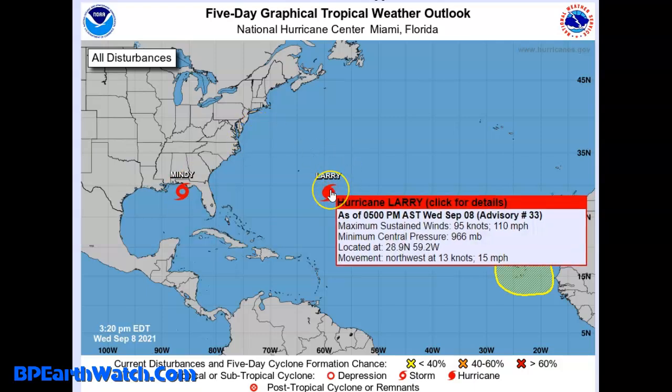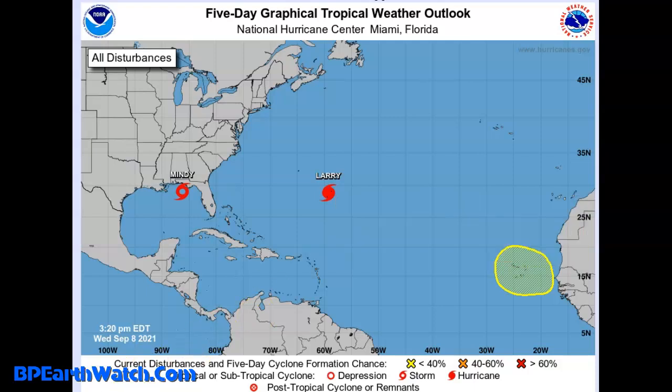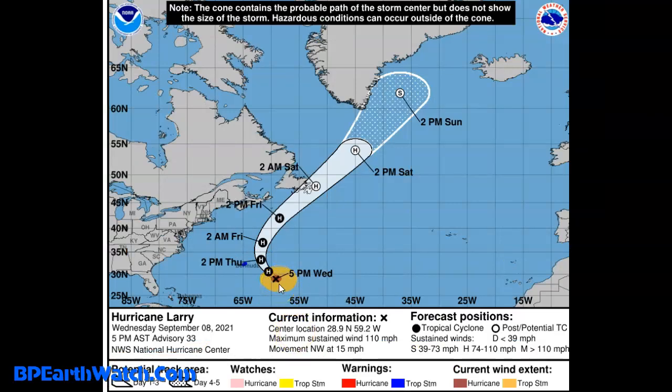Also, Larry's 110 miles an hour, 966 millibars. That's low pressure, and it's moving northwest at 15 miles per hour. Now you can see the present location here, 5 p.m. This is 3 minutes ago, and Bermuda's right here. So it looks like you're going to probably get some wind and waves, but nothing compared to the other side of the storm. St. John's, you're still in line to get a Category 1 across your eastern section around 2 a.m. Saturday. The storm will be passing you, so you can figure Friday night is when you'll start seeing impacts.